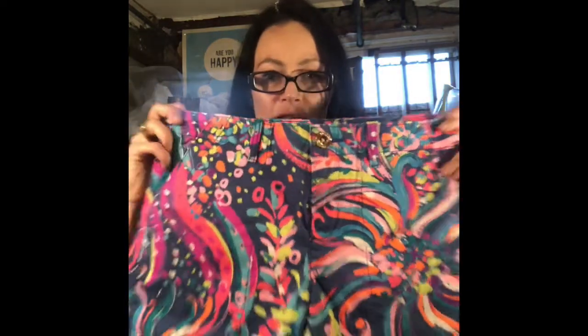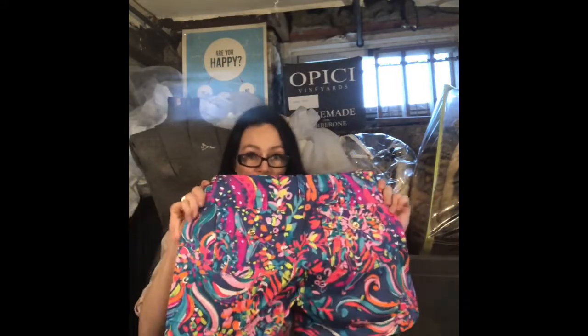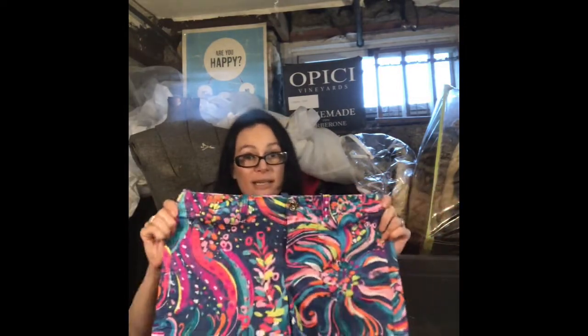This is a Lilly Pulitzer pair of shorts. These are like new without tags. That's the label, being that they're so bright, 90s retro style, but they're not. These say a size 6. These are women's sizing, so this size 6 will probably fit a size 8 with a little stretch, actually. This is perfect for summer. I put this up in my closet already, and I think it's at $60-something.